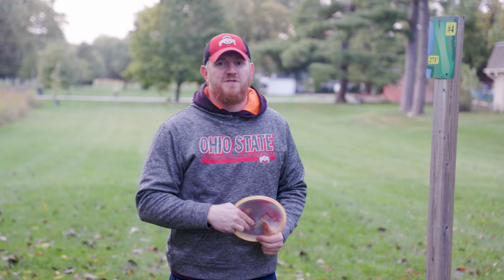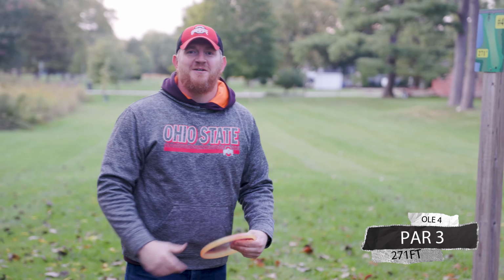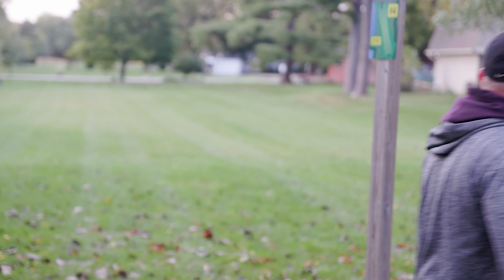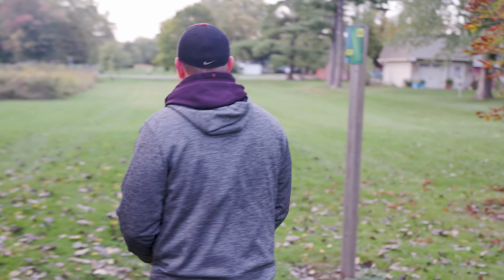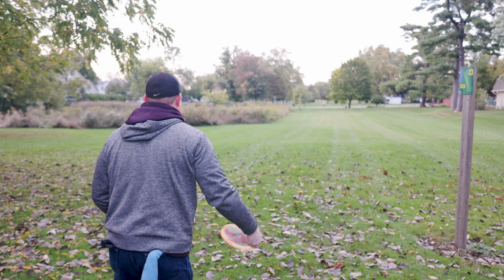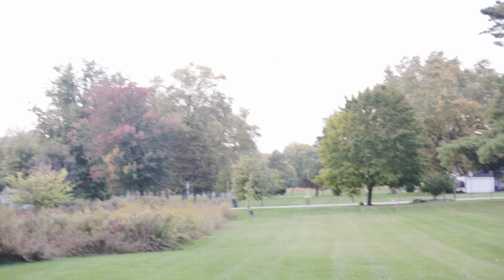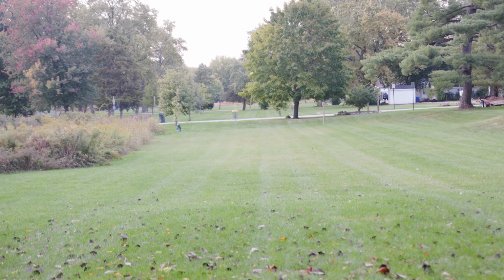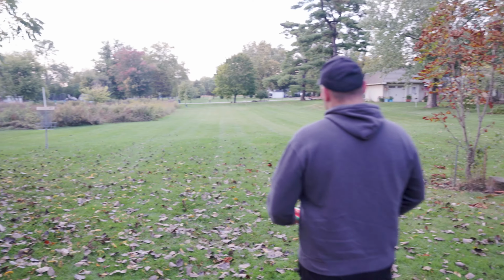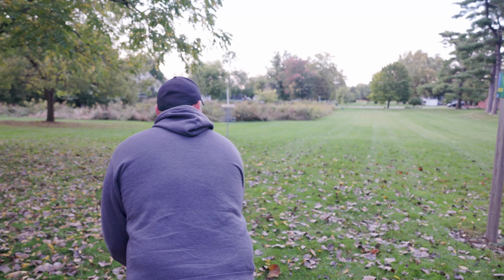Hole number four, we got 271. The hardest shot in disc golf. Dead straight. So let's try and not throw this one in the pond. Great shot. A little short. 250 is about the max you can get out of these things. At least that's the max I can get. I think that's pretty much what it looked like, about 250. Yep.